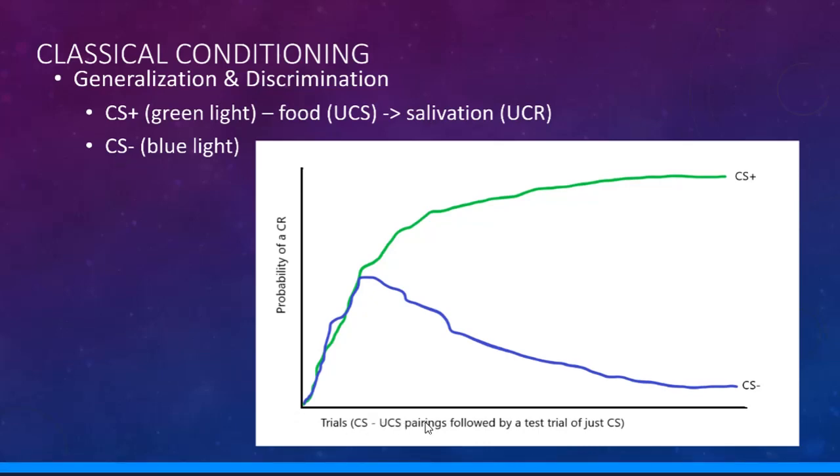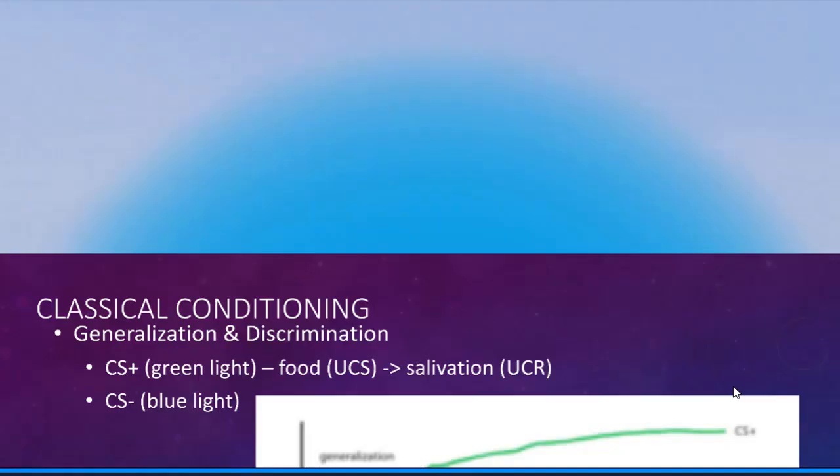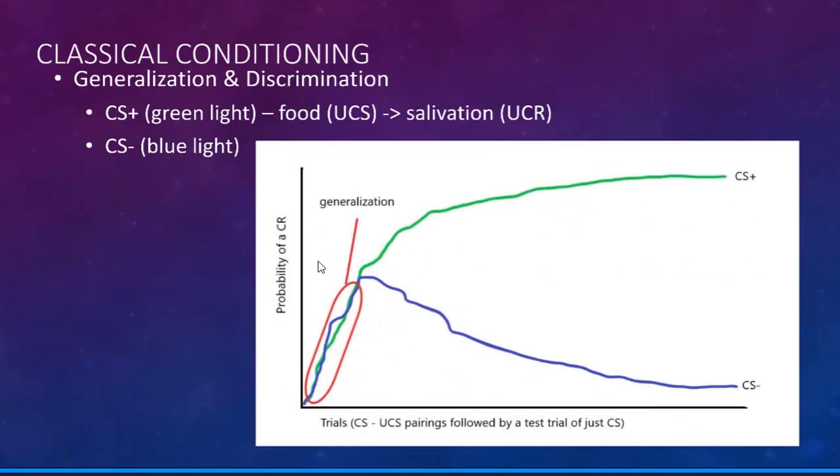And after a number of trials, eventually the animal is going to discern, hey, the blue light means nothing, right? And its response is going to extinguish, it's going to drop off to where you don't have a probability of a conditioned response. But early on, the animal is going to generalize. So in here, you're going to see some generalization. But later on, you would see the separation. That's discrimination. And so if the animal can see the difference between the two lights, it will discriminate. It'll have a different response to each of the stimuli, and we know the animal can see those colors.